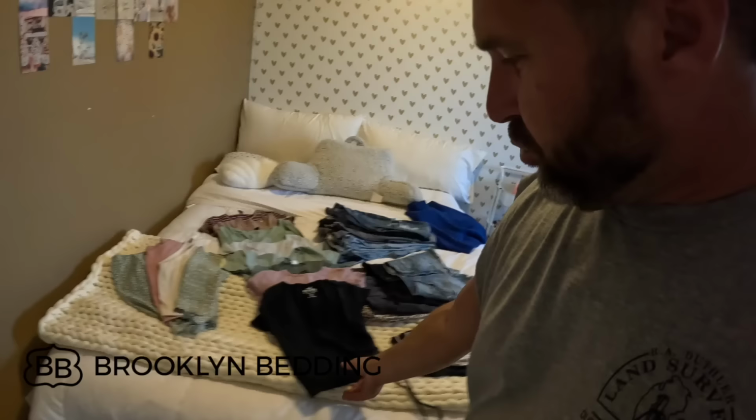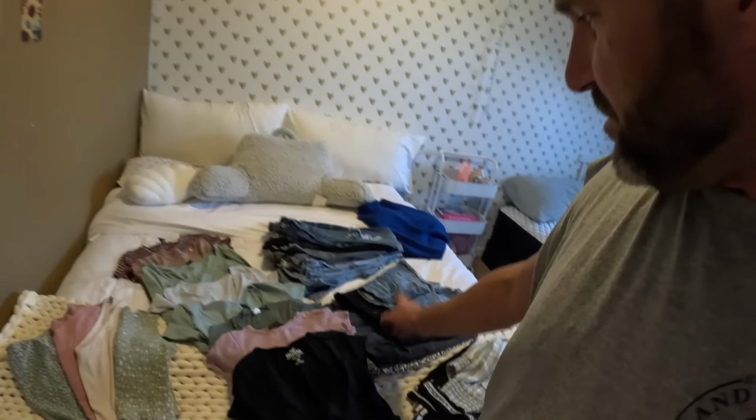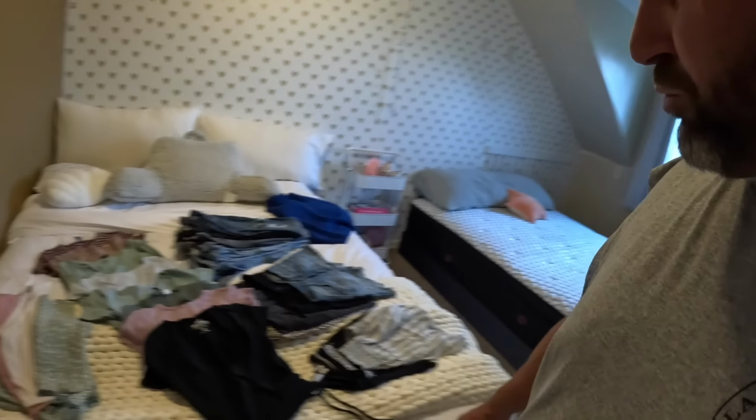Don't mind the mess. School shopping has started. School's only a week away. I can't believe it, so Catherine's getting her clothes ready and picked out.